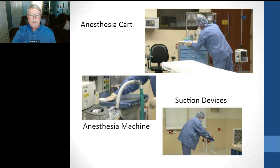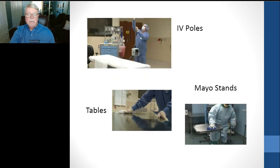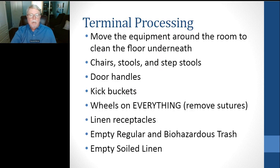The anesthesia cart is not housekeeping's job. Suction devices, the anesthesia machine, all those need to be processed by someone other than environmental services, unless they're your staff, and then they could be a combination of nurses and techs and whatever. But there you see some of these tables. There's a lot of stainless steel in the OR, and that makes for quick wipe down, but also makes things more visible. So for terminal processing, we move the equipment around the room to clean the floor underneath. That's why those cords and cables are important to be up off the floor.